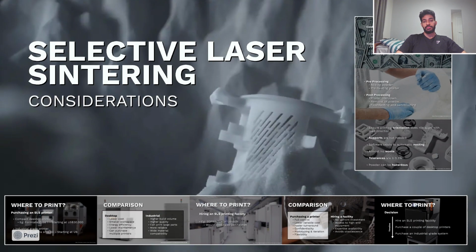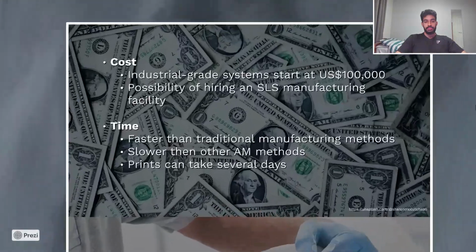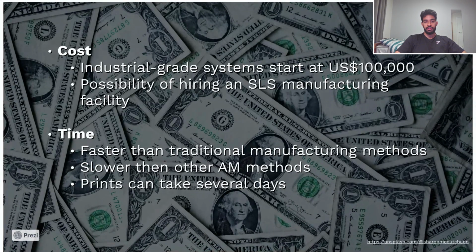Now we're going to go through some of the considerations we have to keep in mind with SLS. SLS systems can be quite expensive because industrial grade systems usually start at around $100,000 US. But there is a possibility of hiring an SLS facility to print for us, which would be cheaper. In terms of time, SLS is faster than traditional manufacturing methods like injection molding, but it is slower than other forms of additive manufacturing like FDM.